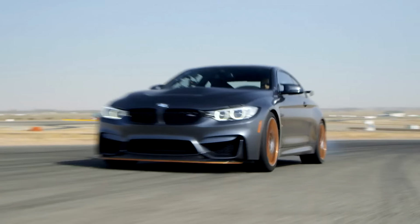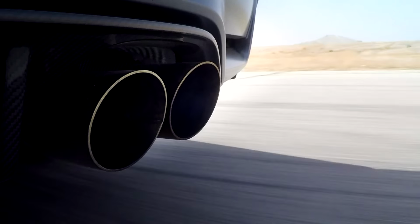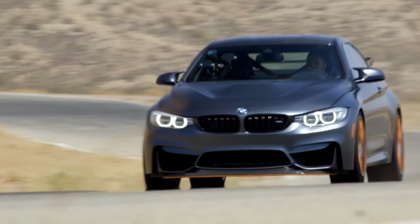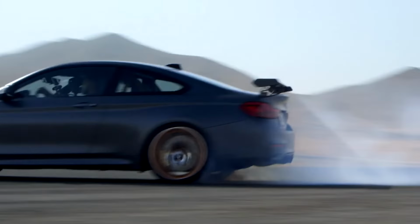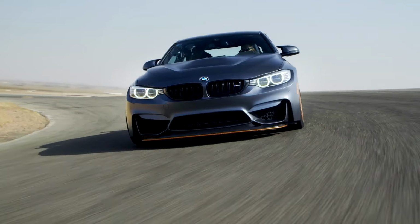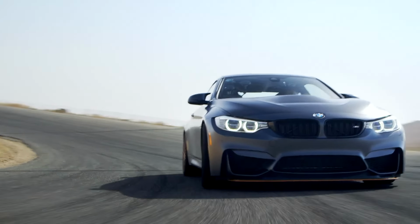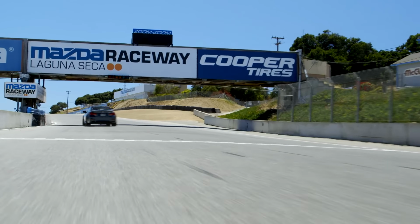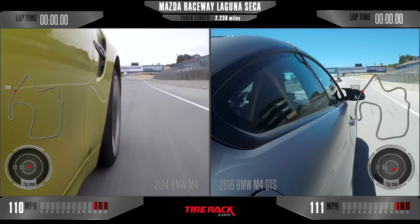The throttle response is instant. Boom, boom. Brake bite. Absurd. Wow. And this car just turns in with no roll at all. So we know it's more fun than a standard M4, but to find out if it's any faster, we handed the keys over to Randy Pobst for a lap around Mazda Raceway Laguna Seca. The standard M4 is on the left, the GTS on the right.